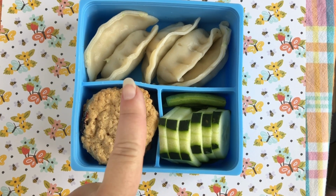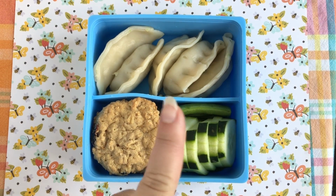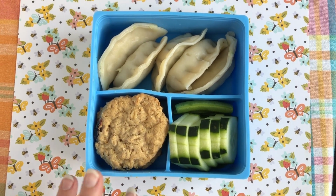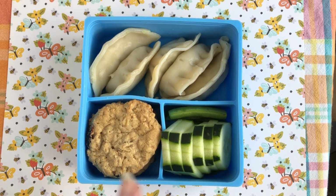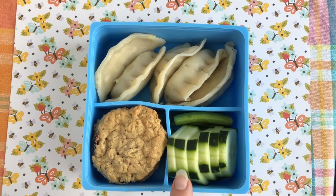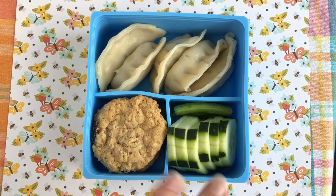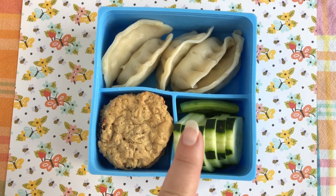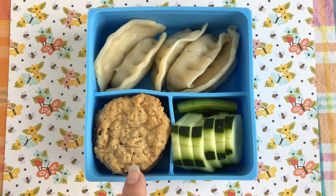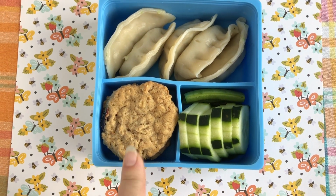Oh my goodness. This is what Augie is having for his lunch today. So he's got pot stickers from Costco. These are the first time we've tried these, so we're gonna see how they go over. Then we also have some cucumber and some sugar snap peas. I didn't have enough cucumber to fill the whole thing, so I put a layer of sugar snap peas down below them. And then we have some homemade oatmeal cranberry cookies.